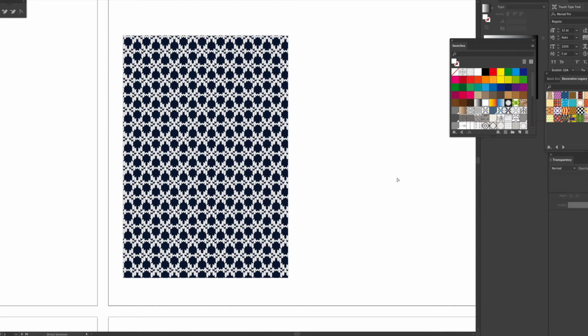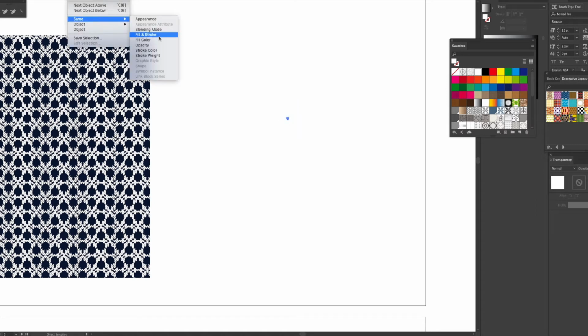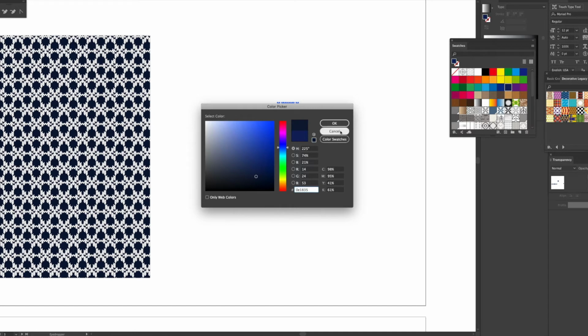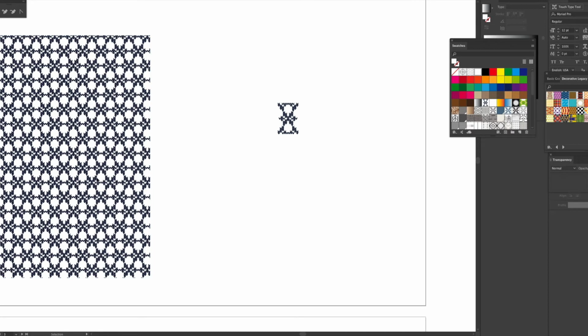I'm gonna say, where are you, my darling? Did I delete it? Okay, so I'm gonna take the pattern and select same fill color. I'm gonna maybe choose navy. I'm gonna put it here next to the white one so I can find it easily. And then I'm gonna make that navy and make the background white. And then it looks like this.